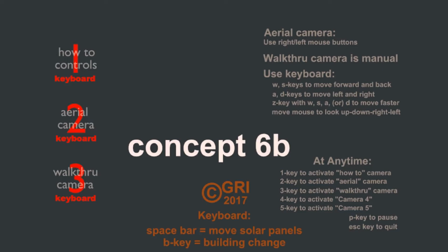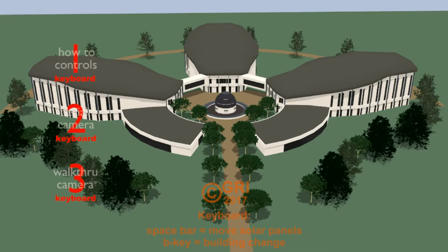Okay, here's concept 6B, a little more involved than the other concepts, so let's try to get right into it. Right here, you'll find that I wanted more organic buildings, and I based it off of a flower, if you will. And the buildings are long petals.